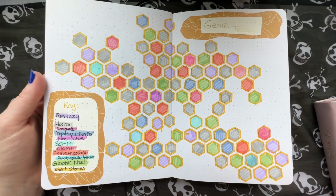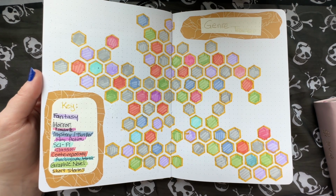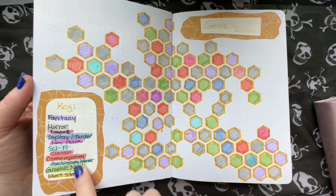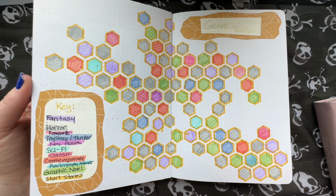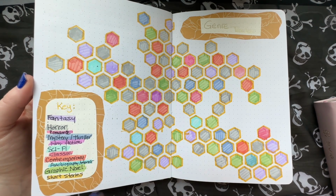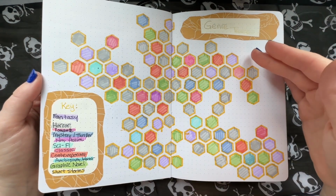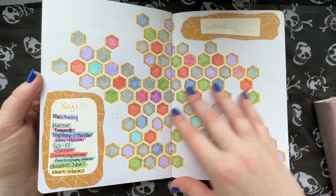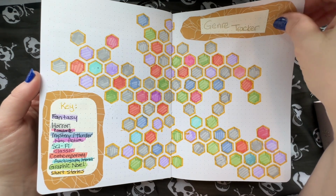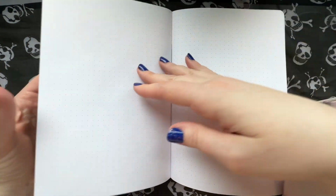And this was my genre tracker. Another one that I thought was really cute when I did it with the honeycomb kind of thing. And then I just kept adding as I read. Some of them were a little difficult to figure out, because sometimes books fit multiple categories. But when you look at this, I can't really tell which ones I read more of, because I tried to spread the colors out. So I did include a genre tracker in my new planner, which you'll see, but I did it a little more simply so that you could actually see at the end.